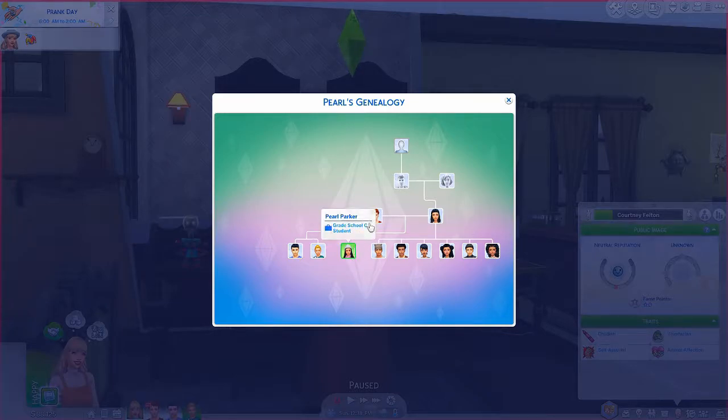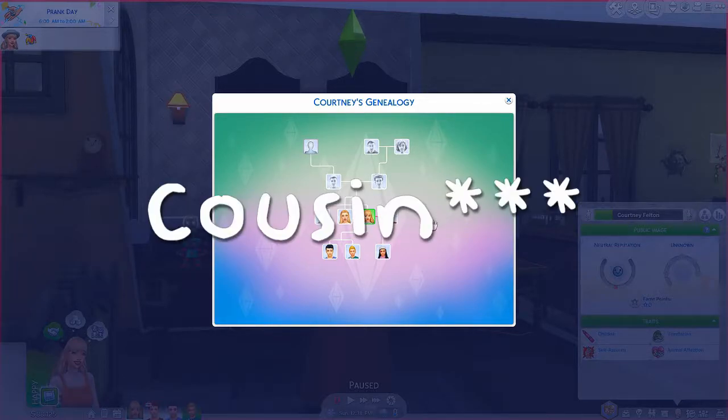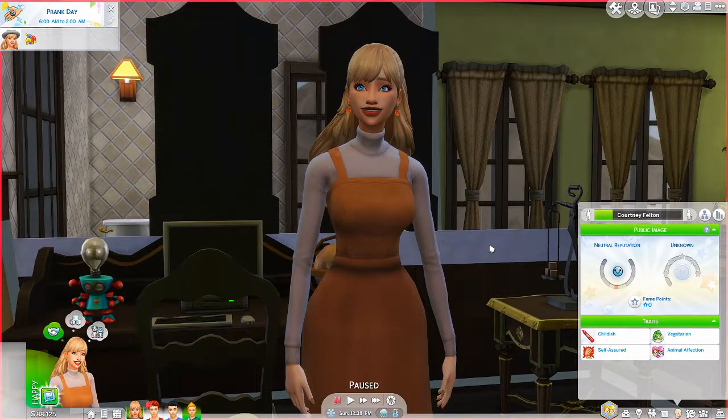But so she is actually Pearl's stepmom / aunt? Would she be an aunt? I don't even know. It's too complicated. She's not really her aunt, but yeah, it's just weird. As much as I love her, she's really gone after family members' ex-lovers. It's just weird. Hopefully everything works out for them.